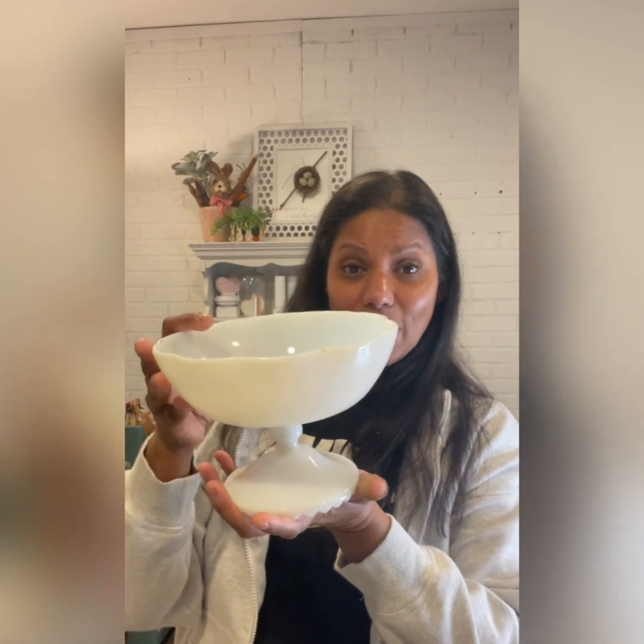The last two things are glass. This is actually a nice Fire King bowl. Nothing majorly fancy about it, but if it's in good condition, and especially if it's a neutral color, I will pick up Fire King. And my final piece is this gorgeous milk glass bowl.